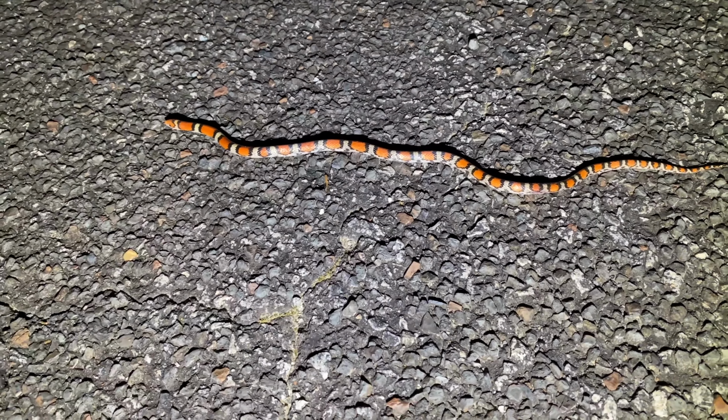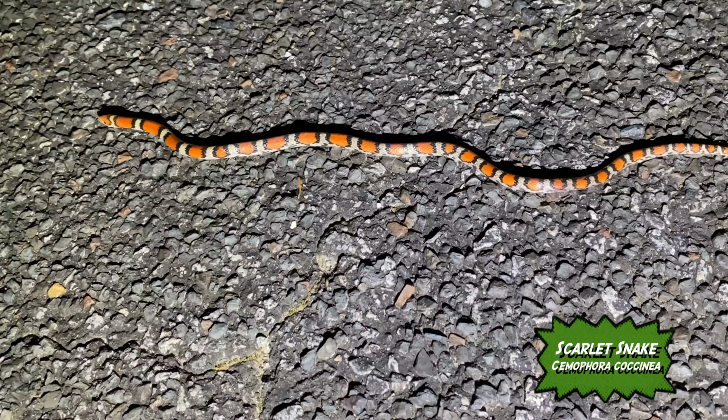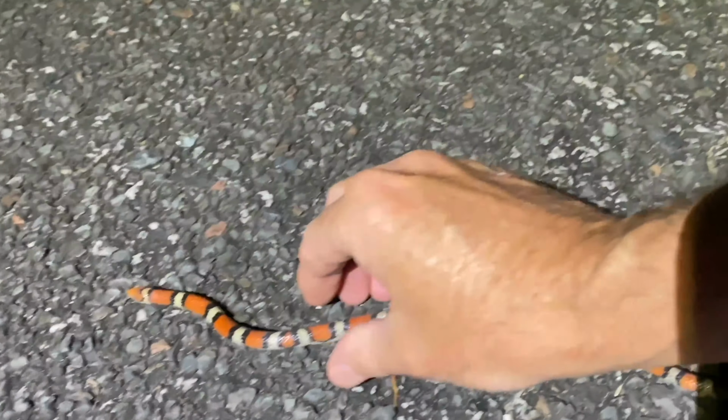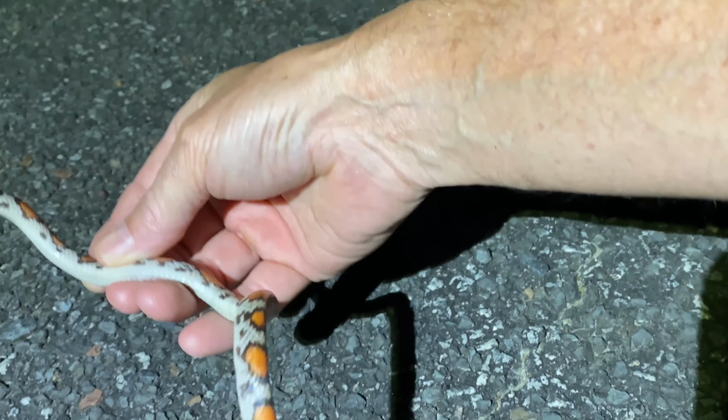Whoa, that looks like a deadly coral snake to me. Red on yellow, kill a fella, red on black. There you go, James. Somebody hold the light. Got it. Okay. You wanna hold the light? I feel bad for him. But look, I'm gonna show you on his belly, these rings don't go all the way around like on a coral snake.